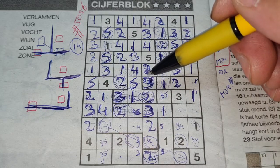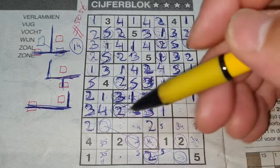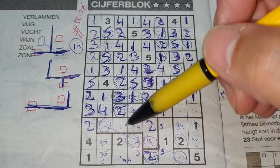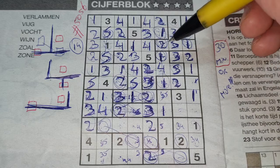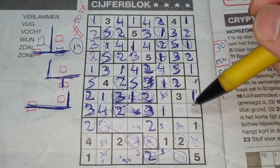Okay, need to think. And that means that this box can be a 4 because we have a double 4 there. So the 4 could be here, could be there. 3 and a 5. I think, don't think too long. Well, I'm stuck.